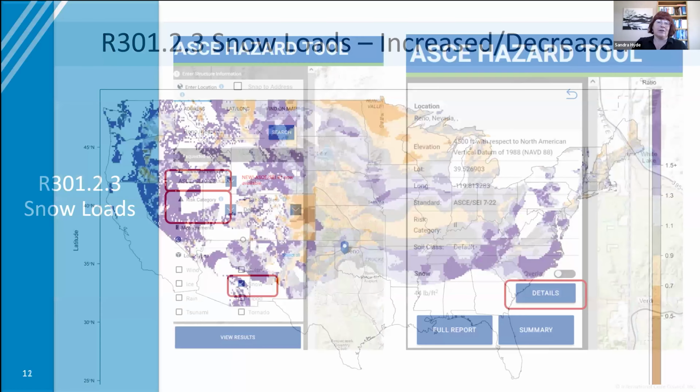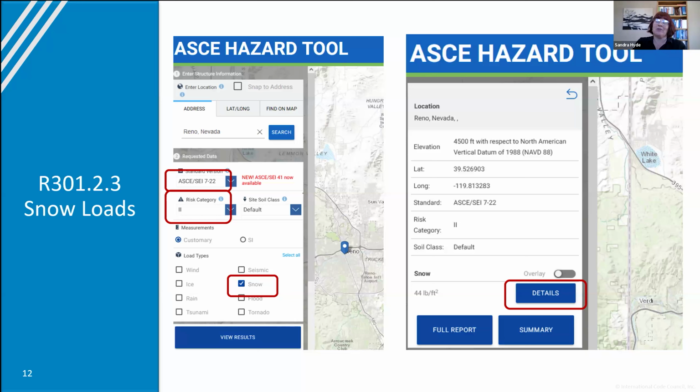How do you figure out what these snow loads are? So the building departments are going to use ASCE's tool. Before, they could look at the IRC and figure it out, and now the map is so detailed they can't really see it easily. So they'll go use this tool. I put some boxes around some things that show up here. One of the items you'll see is it says standard version and then ASCE/SEI 7-22. That's the most recent standard that they've published, and it goes with the 2024 IRC. So that's what comes up first on the tool. It's already selected for you.